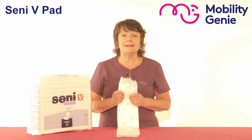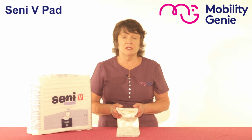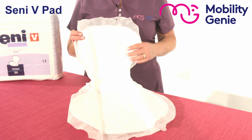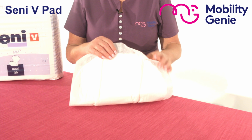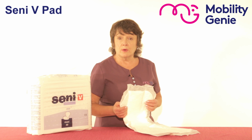So this is a Seni V pad that can be used as an insert with an ordinary pull-up or diaper-style pad to increase the absorbency. It's a shaped pad that fits into the pull-up or the diaper. It doesn't have a waterproof backing, which means that it allows the excess fluid to go through to the pull-up or the diaper, so there's less likelihood of leaking, although there's no guarantee of that.